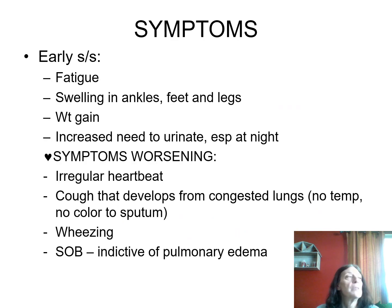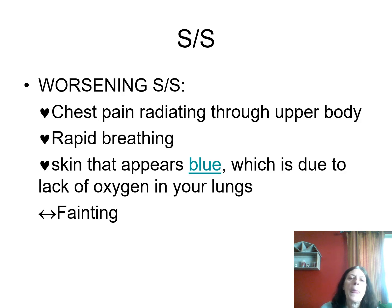Early signs and symptoms of CHF are fatigue, swelling in ankles, feet, and legs, weight gain, increased need to urinate, especially at night. Symptoms of worsening are irregular heartbeat, cough that develops from congested lungs, no temp, no color to sputum, wheezing, and shortness of breath, indicating pulmonary edema. Chest pain that radiates through the upper body, rapid breathing, skin that appears blue, which is due to lack of oxygen in your lungs, and fainting.